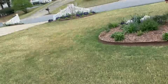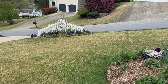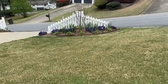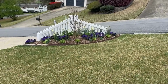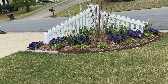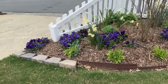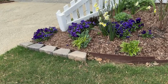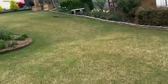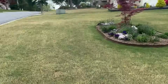Now, the one thing that we're doing, and I'll show you more down by the front bed. We initially had the metal lining up the beds, but to have that more elegant look to the garden, what we're doing is we're lining up the beds with the brick to mimic what's in the front, and we'll also be doing that center bed.